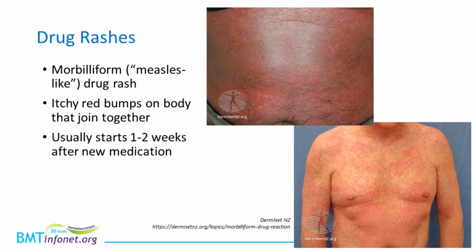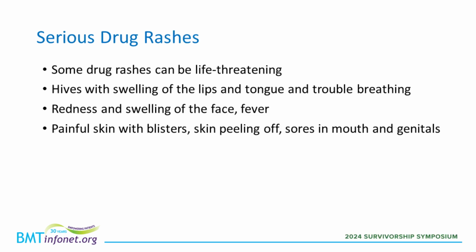And generally, we can treat this with different topical and oral medications. In some cases, we stop the medication. If it's a medication that's very important, we can't stop it. We'll treat through the rash because it's not a life-threatening rash. It just can be quality-of-life threatening in that it's very itchy and it's all redness all over the body.